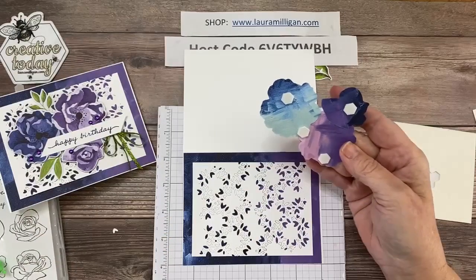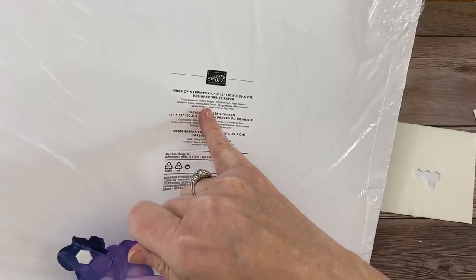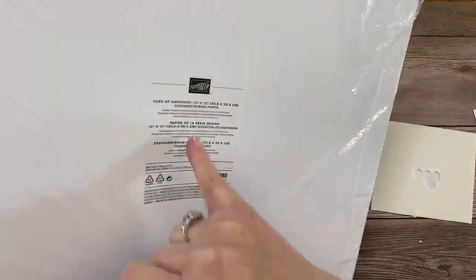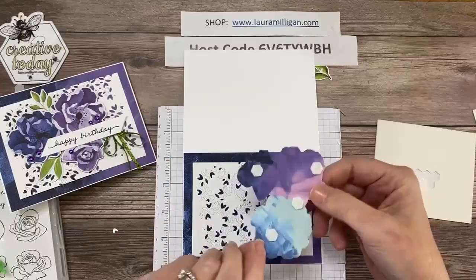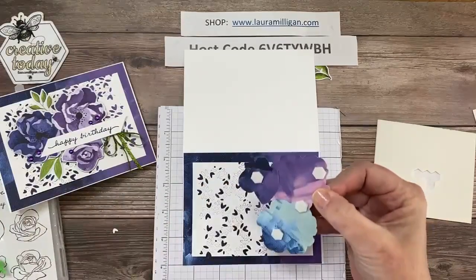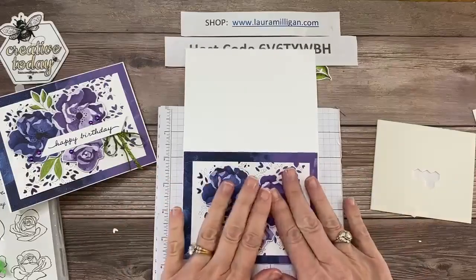Colors of purple on this card. I'm going to flip over the designer paper because on the back it lists Coastal Cabana, Daffodil Delight, Flirty Flamingo, Fresh Freesia, which would be this lighter color, and then Gorgeous Grape, which would be the deeper color. And I actually selected Night of Navy for my words. So I would say Fresh Freesia and Gorgeous Grape. All right, and I'm just going to put this here centered like that.